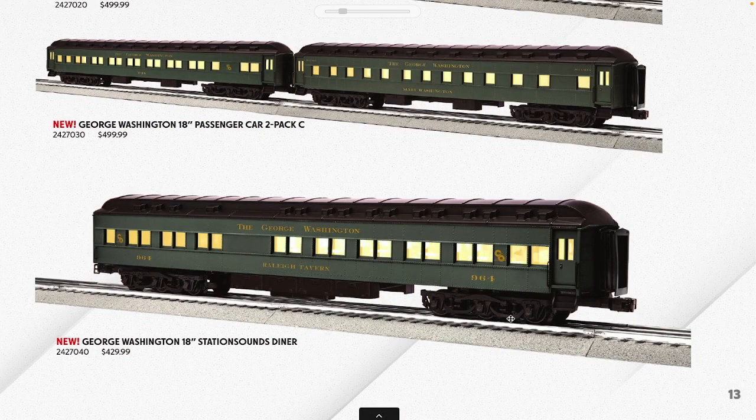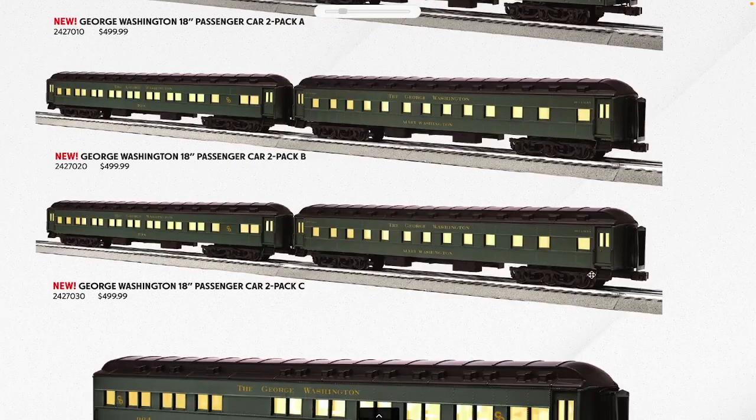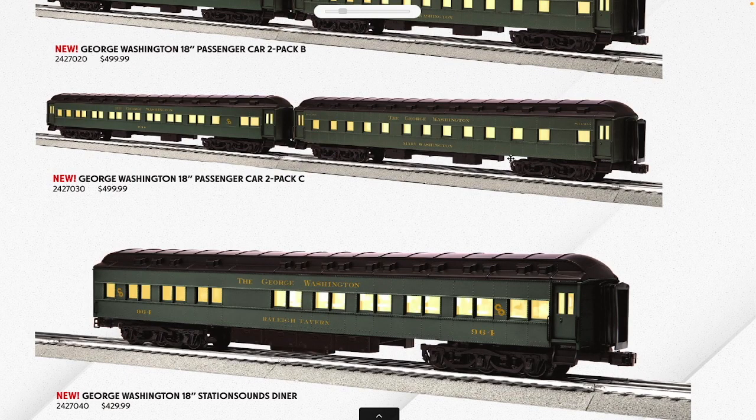And then we also have a Washington Station Sounds Diner. In this case, this Station Sounds Diner has all the standard features: the Legacy command system, custom recordings to make your journey sound more realistic, arrival and departure sounds, which I honestly really do like about that feature, and also the typical clickety-clack rail clatter.